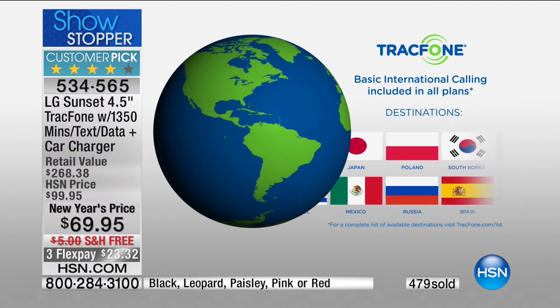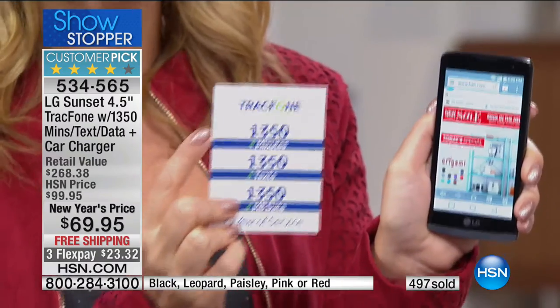You have 1,350 minutes to spend, and Brett's right, a minute's a minute here. So you could be calling India, Indiana, Mexico, New Mexico. Those minutes all spend exactly the same. So think about this. You're spending a dollar a minute or more from your home or existing cell phone. Guess what this is? A $1,350 package for your international calling. So that's a huge thing.